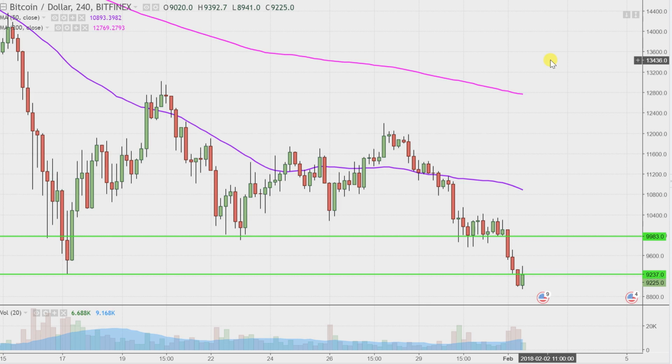So big move here in Bitcoin and really across the crypto market over the past 24 hours since the last video I did. And the bears have shown back up. For those of you that did watch yesterday's video, hopefully you remember me talking about how this level up here of support was doing a good job of holding strong.